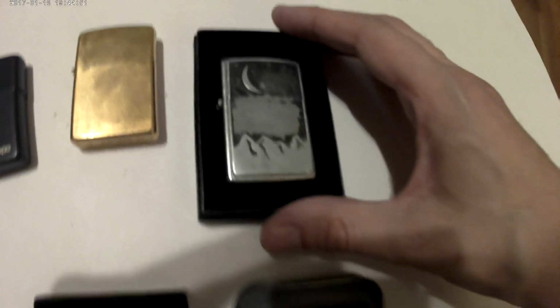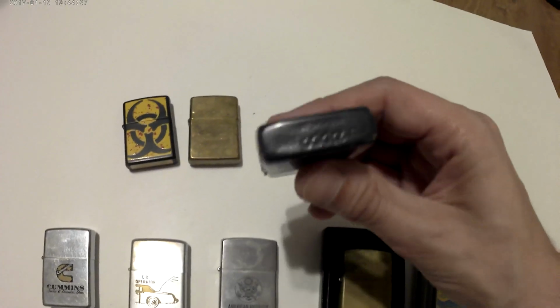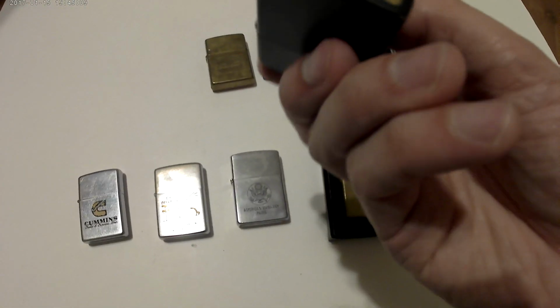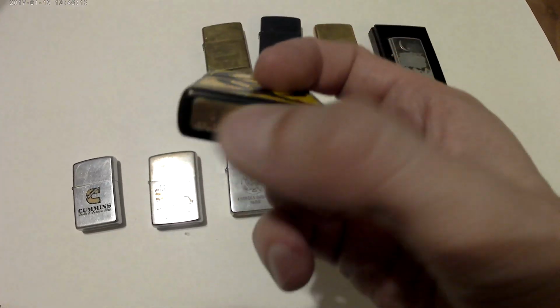Weird Zippo. This one's all messed up. I know I have a copper Zippo somewhere, but it's not any of these. But I do have a copper Zippo. Here's the Budweiser one. This one's pretty cool. I don't know if that C on the bottom means that this part is copper or what.